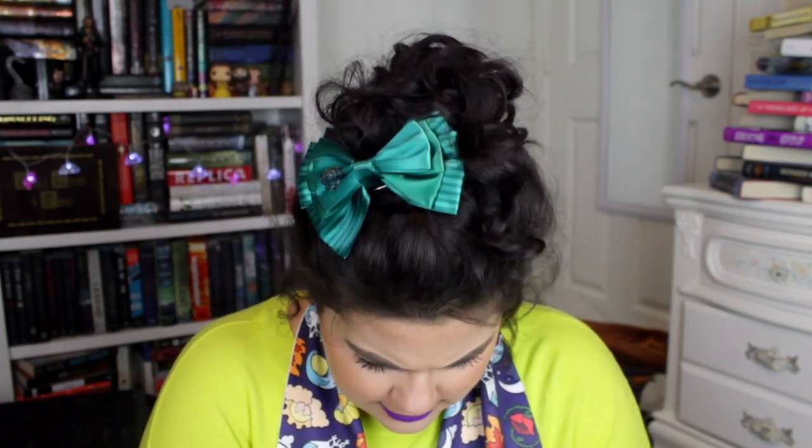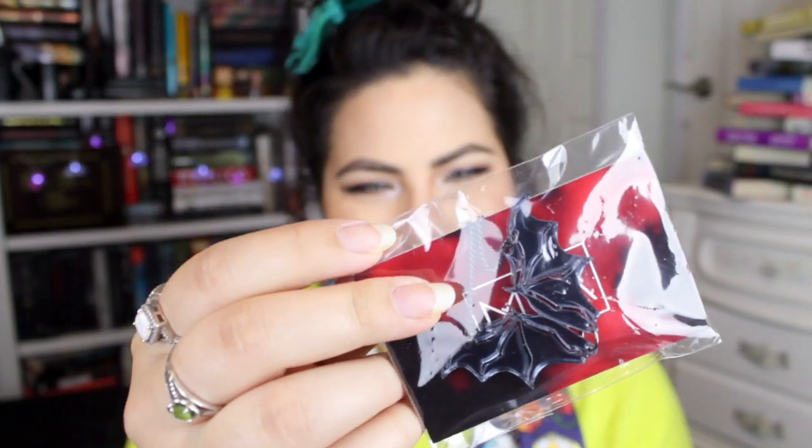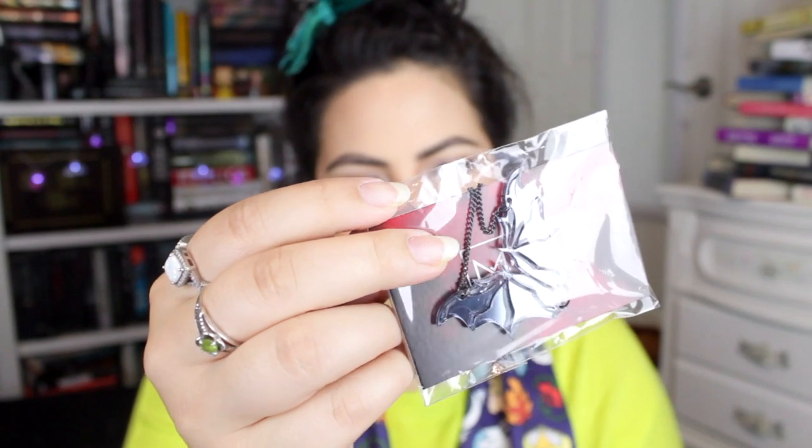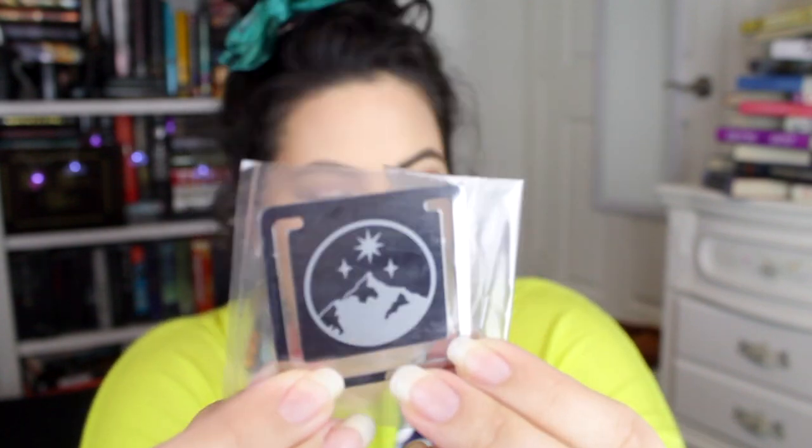Here are the cards. What is this? This is a necklace, but I'm really not sure what it is. This is Rhys's wingspan. These are his wings. It's a necklace. Yep, it's a necklace. That's cute. This is from the shop on Etsy called Mia Newcastle. Starfell, Court of Frost and Starlight, metal bookmarks.